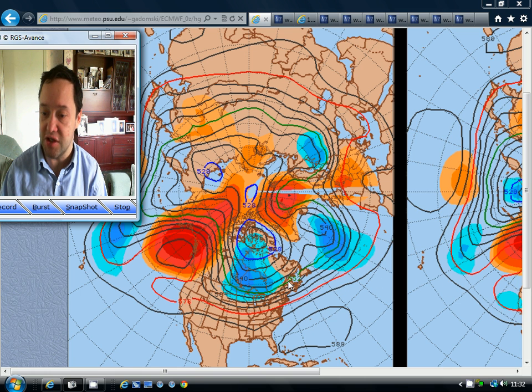So these lines here are indicating where the jet stream is, and the colours are indicating height, temperature at 500 millibars, 80,000 feet. The blue colours indicate below average temperatures or low pressure, and the orange and red colours indicate above average temperatures, and that consequently is where we've got the high pressure.